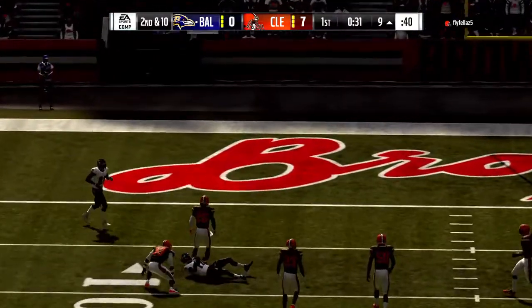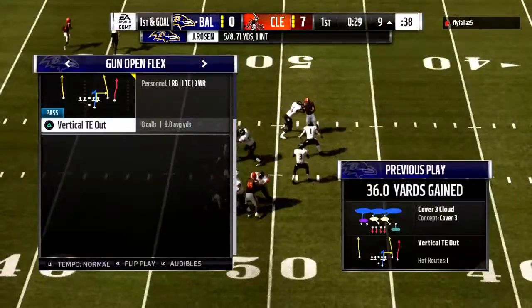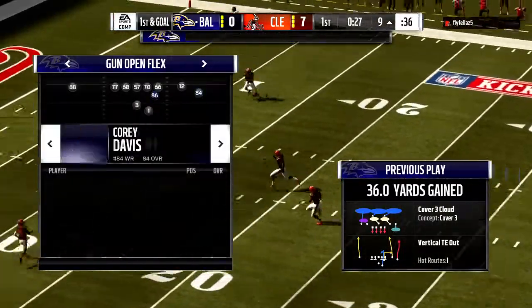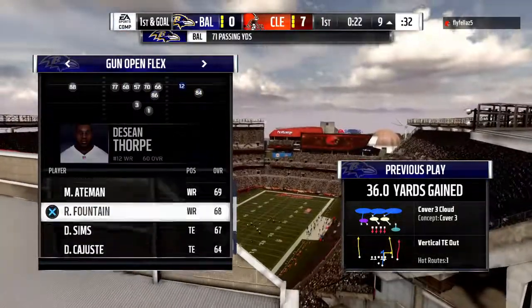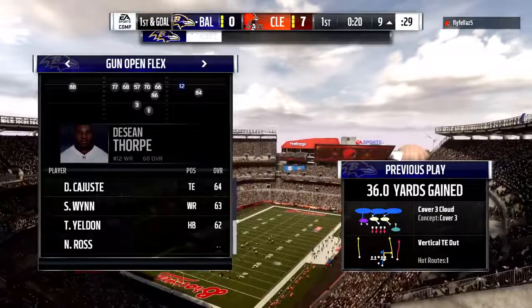He's going to air one out. Got a man, it's caught inside the 10. That one goes for 36 yards. You know I'm going to lean towards the defender, right? You know I'm going to do that. I know. That's a tough situation for him as I see it.